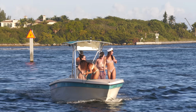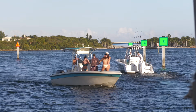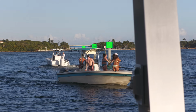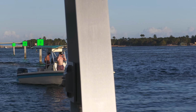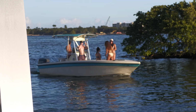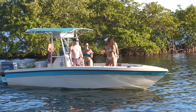But we're at least getting some lines at the ready. So crew's pitching in to help out a little bit. Gonna try and get her done. And one of them pushes the other one. Showing off for the camera now.